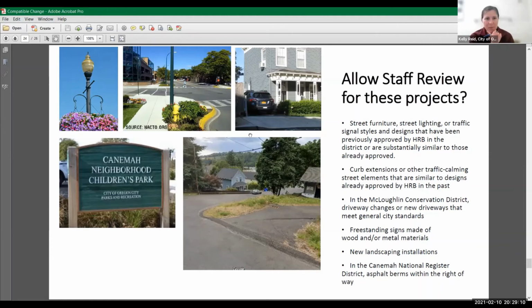Okay, in the interest of time, I'm going to move to the next one. So we're proposing to add an HRB policy that would allow staff review always for projects on this list. So we're going to post this list in the poll, and if you agree that it should be a staff review rather than an HRB review, then you can choose it.